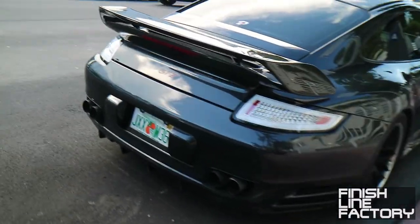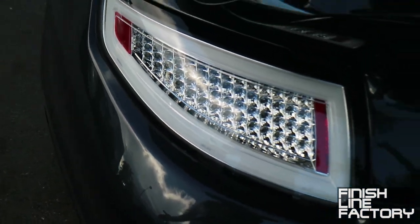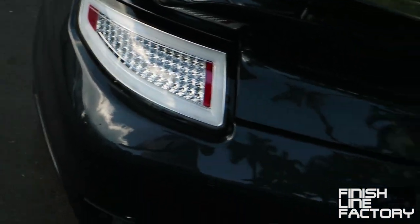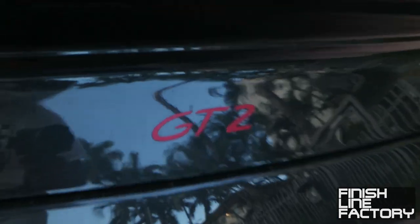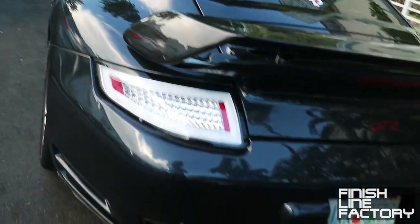So I was driving by and I saw this 911 and it kind of struck out at me because it has these Alteza style LED rear taillights. But then I noticed that the badge in the rear is this GT2 sticker. So, you know, this immediately jumped out at me. I went and parked and came over here to check this out.